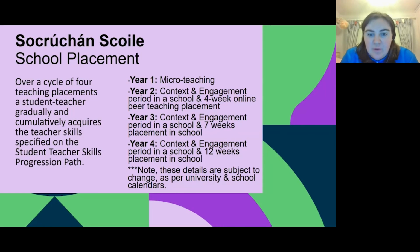Then you move into second year, which is an engagement period where you go into a school, and you also do a 4-week online placement where you get to practice your digital skills, get to grips with Google Classroom, Teams, all the rest, because as we know from COVID, we have to be really able to switch from one to the other. In year 3, you'll go out for 7 weeks into a school, and year 4, 10 to 12 weeks, depending on the academic calendar. But again, school placement, really important. It's the real thing, and you really get to apply what you've learned in college to the actual classroom.